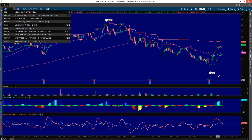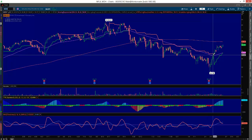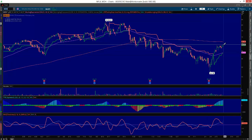This one, I had it on watch last week when it crossed the ATR trailing stop, and this is why I do like the ATR cross. It crossed, and that's what I have a scan for. When it crossed, I put it on watch, and the thing just went, what, another $6. Right now it looks like it may be getting ready to head into some overhead resistance, which is at 200 MA. So just keep your eye on it.